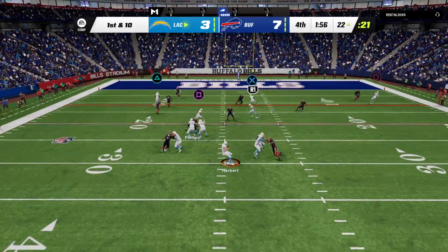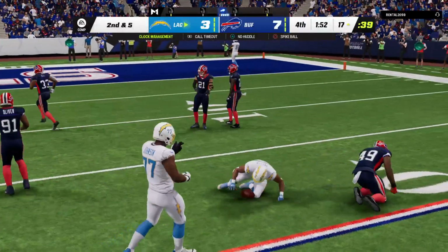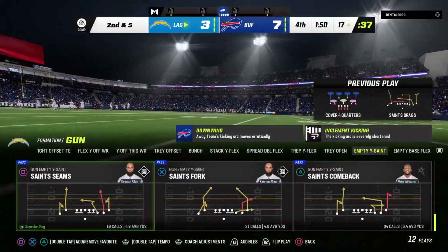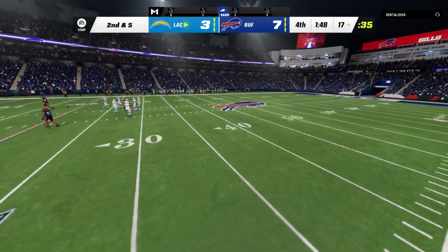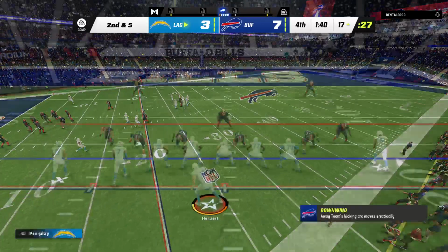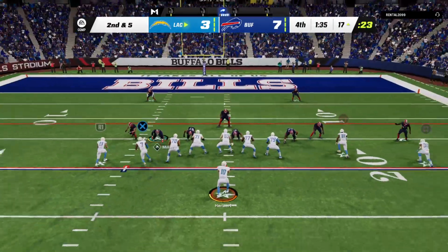Herbert to throw. He'll get this to Eckler. And they're going to get this down to about the 17-yard line here. That completion helps out in a nice way. Now they can take a little bit more time, but guess what? They've got to make sure on their throws that they see it open, not just anticipate it.